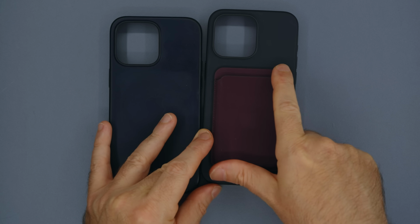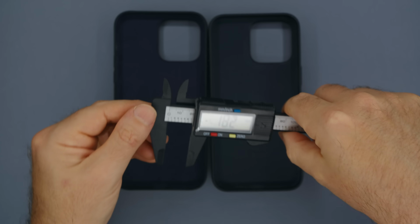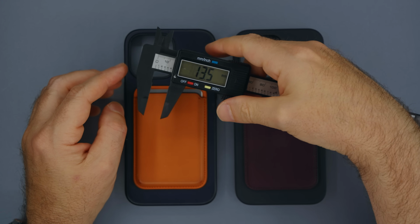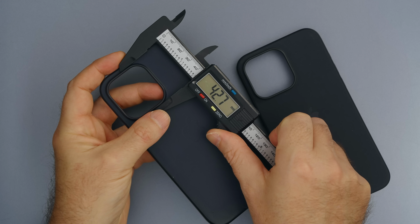There you go. And when you put the new wallet on it, the case becomes 18.2 millimeters thick from here to here, which is 0.6 millimeters thicker than the older case. But don't worry about it, it's gonna be good. I'm gonna tell you why in a minute. The distance from the camera bump to down here is thicker as well. It's 14 millimeters instead of 13.5, so 0.5 millimeter thickness is added there. And the camera cutout is actually smaller inside and out. It's both smaller.